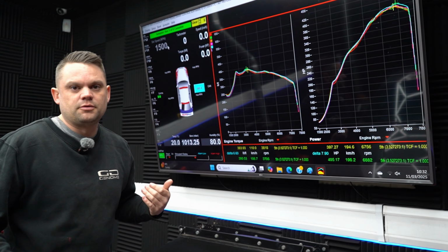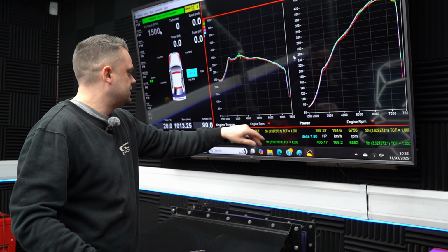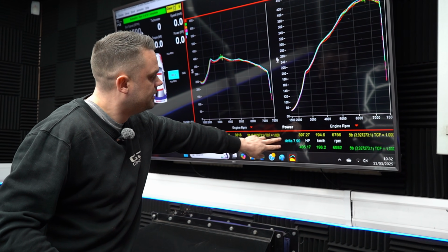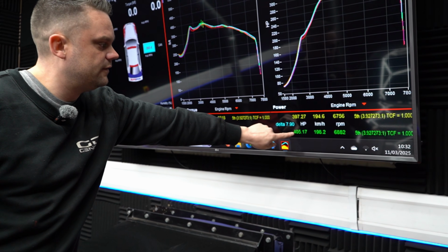That is the way to create the most heat, put it under the most load, and ultimately to show how consistent the tuning is. As you can see here, we've got such a fantastic result, it's almost impossible to tell that you've got 6 dyno pulls back to back showing there. But the delta between best and worst runs is 397 wheel and 405 wheel.